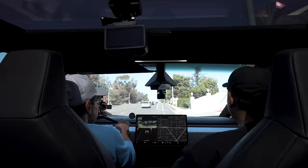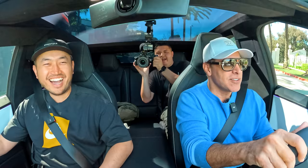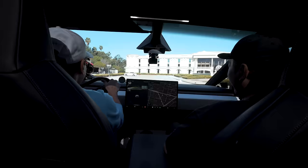Oh, not that. Holy moly! Oh my God! What happened? That is trippy. Oh, the steering? Yeah, the rear. I'm like, what the heck? This thing doing the Macarena. Oh yeah! There you go.